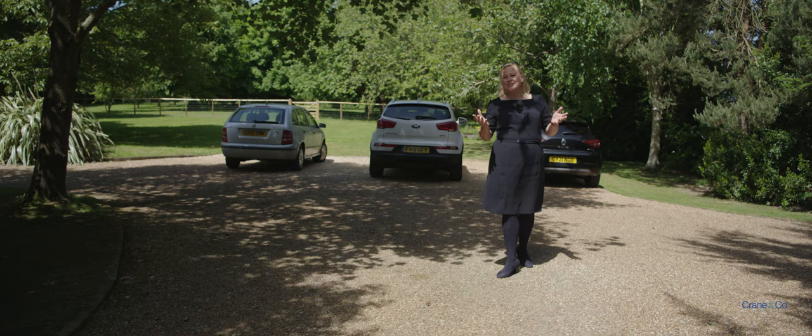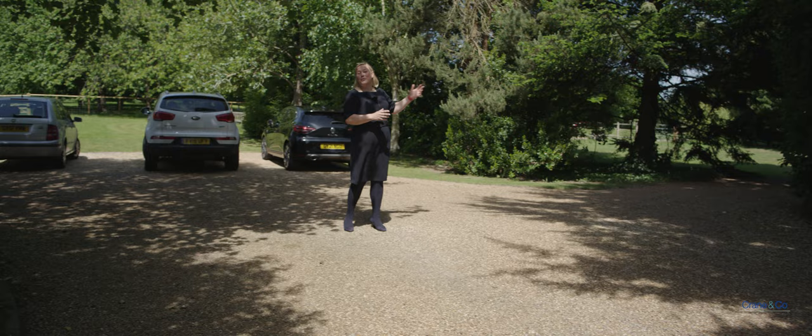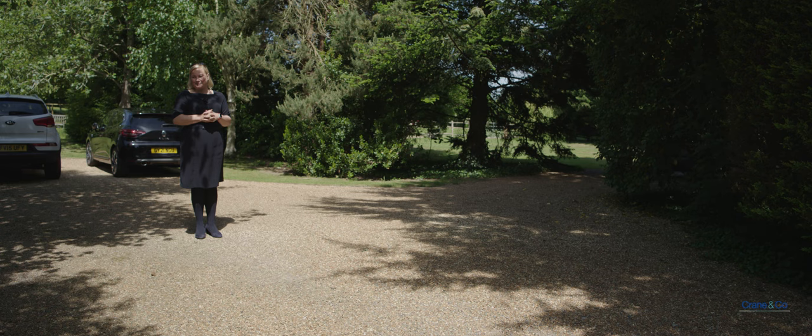Now the approach for Oak House is via a gravel drive and through a 5-bar gate. As you can see here, ample space for parking. It's also worth mentioning on this side, there's also a hard standing, so brilliant if you've got a caravan or horse trailer or box. There's also space here to build a garage, should you wish.